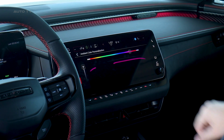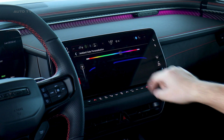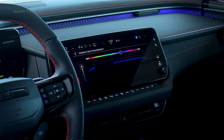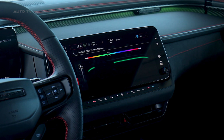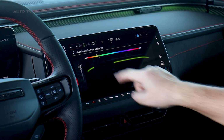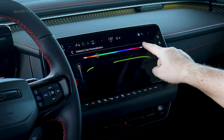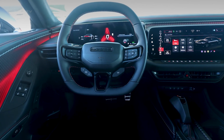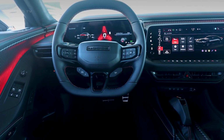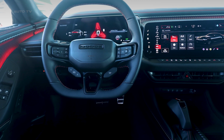And speaking of road trips, let's talk practicality, because this might surprise you. Without a massive V8 up front, Dodge has gotten creative with storage. You've got a proper trunk that'll swallow 15.5 cubic feet of whatever you need to carry, plus a front trunk that's perfect for charging cables or a weekend bag. The back seats are actually more spacious than before. No transmission tunnel means more legroom for your passengers. Though let's be honest, this car's so fun to drive, you might not want to share it.